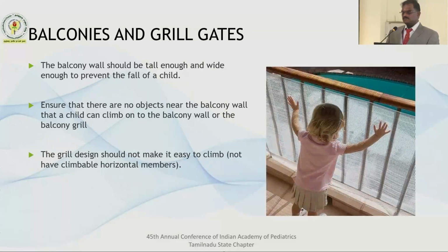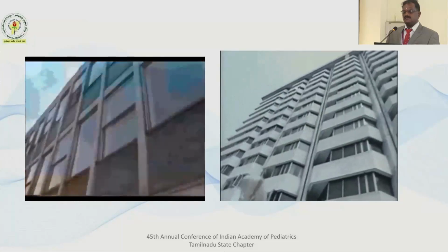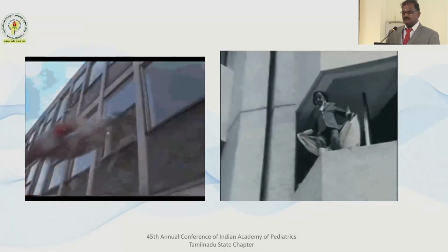The balconies and grill gates should be in this format. It should be fully covered. As for the history of falls of children, we have seen many cases of falling from a height. We have read in the papers, newspapers, and videos and GIFs we would be able to see.